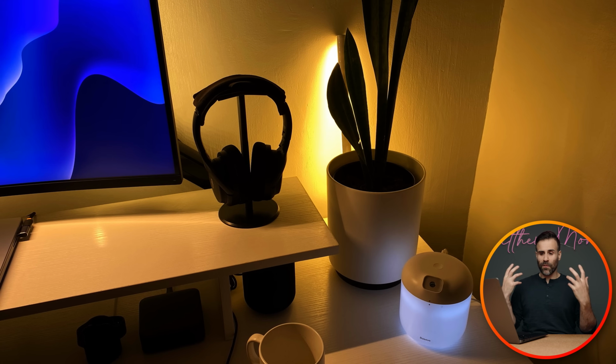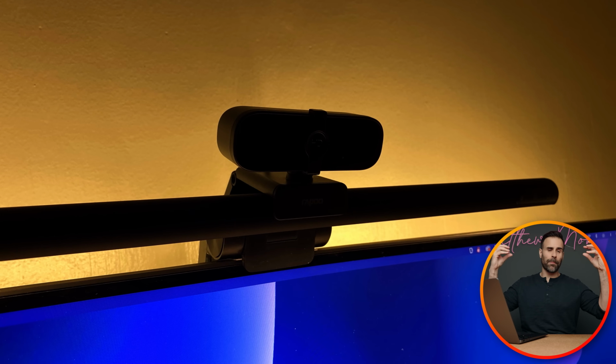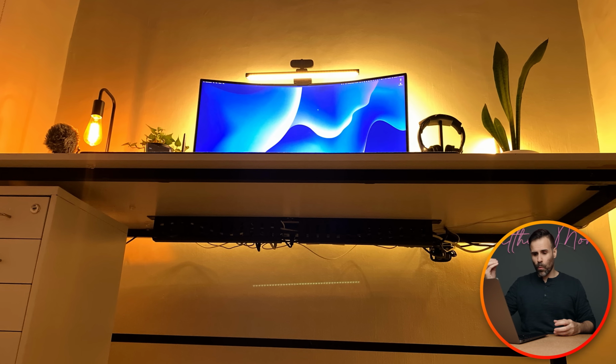Now look, he's using headphones, the Tribit SoundSurge 90s, which you can see on the right-hand side, and he's also using a monitor light bar when it's nighttime, in case he wants to turn the lights off but still have an extra light for better ambiance. It's a good way to do that.